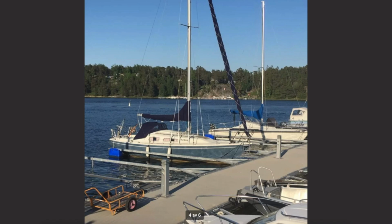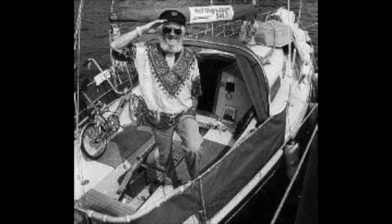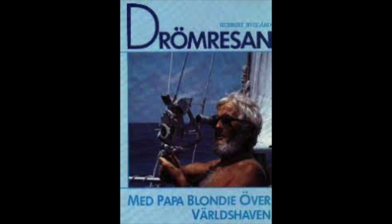Quite a few people have been sailing this boat far. For example, Papa Blondie, the Swedish legendary sailor who sailed this boat completely new down to the West Indies, stayed there for a couple of years, and then he kept going circumnavigating with this boat.